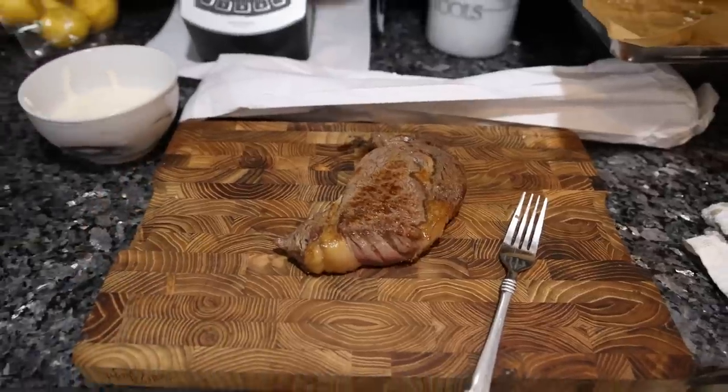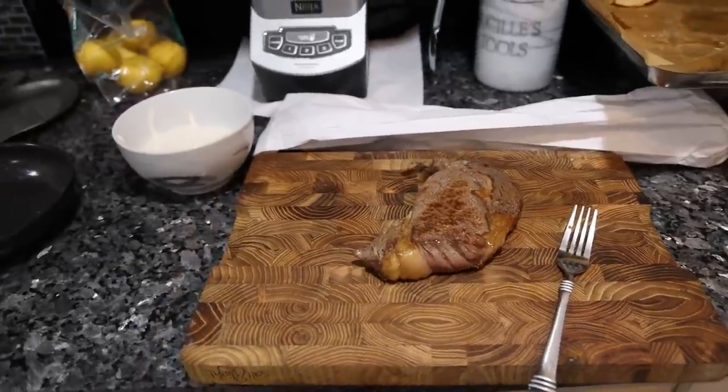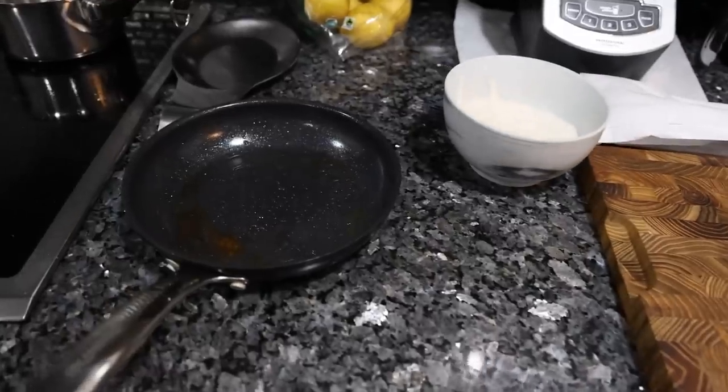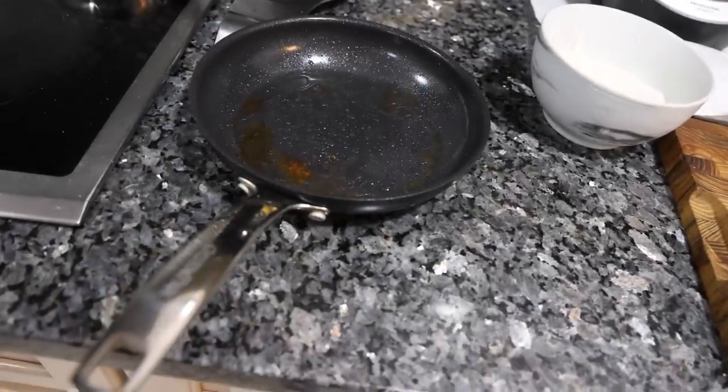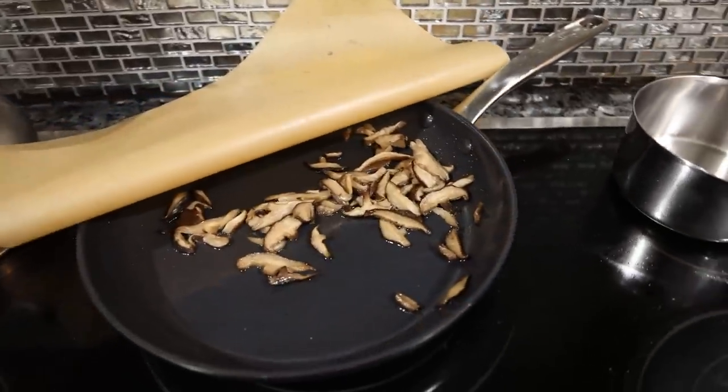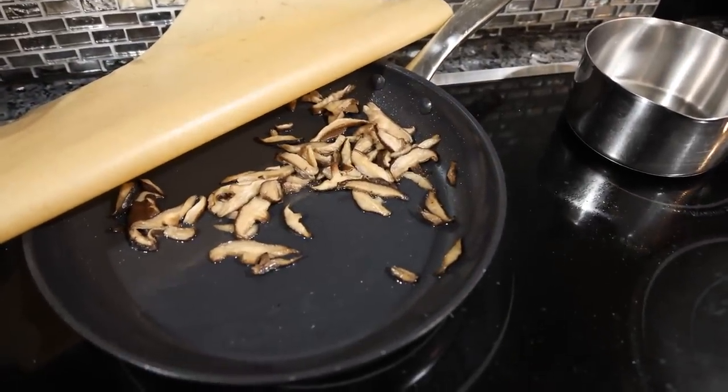So let me show you guys what we're having today. We have a ribeye steak here because you guys ate all of the roast beef on Frankie's free range meat, making me cook and do more work. This was just sauteed in a green pan, which is a reasonable compromise on the non-stick. We have some shiitake mushrooms over here that were sauteed in some garlic oil.